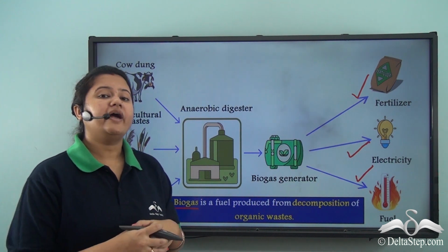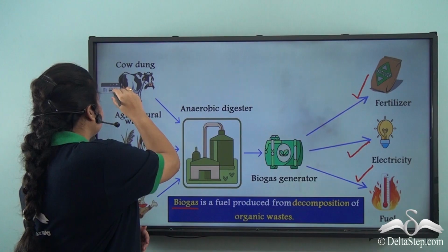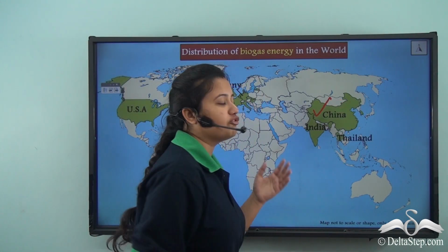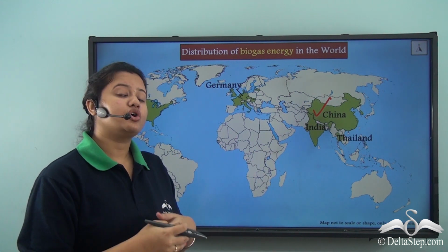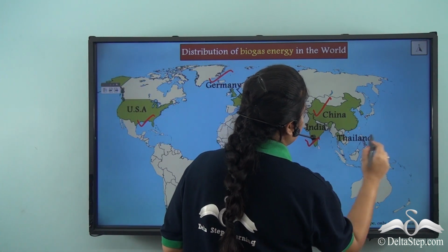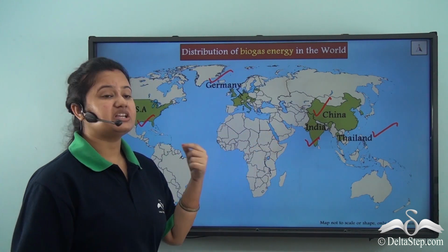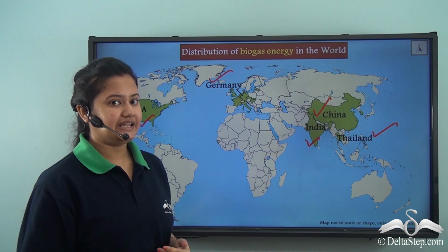Now let's see where in the world biogas is produced. Well, China is the leading producer of biogas in the world, and this form of energy is also produced in other countries like USA, Germany, India and Thailand. Now, biogas energy is a major source of energy in a country like India.